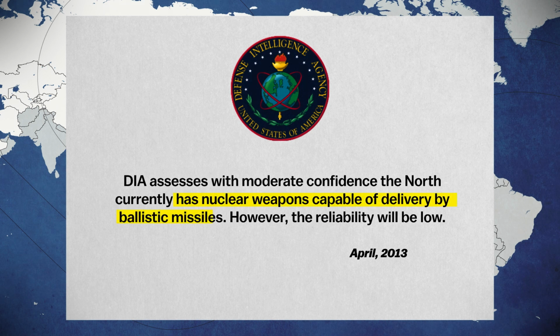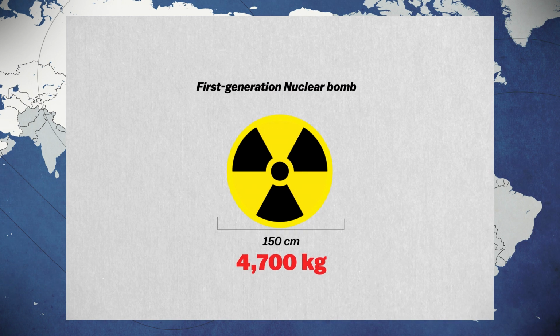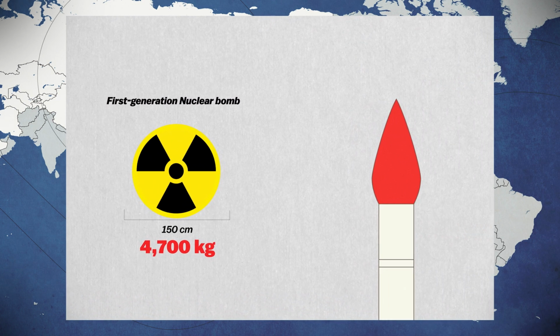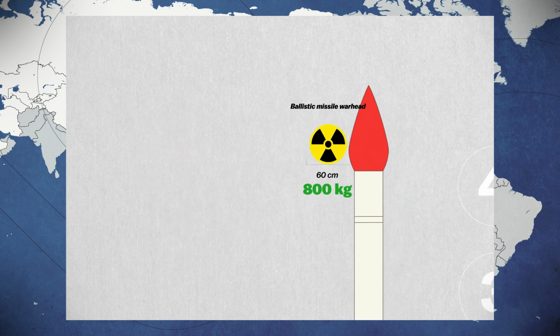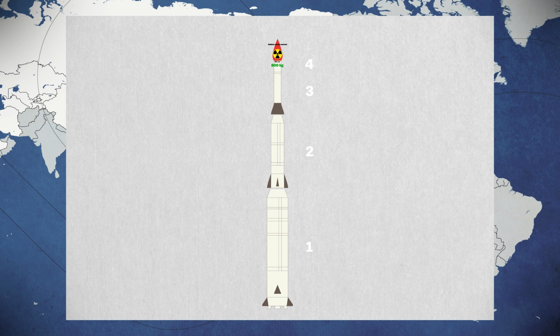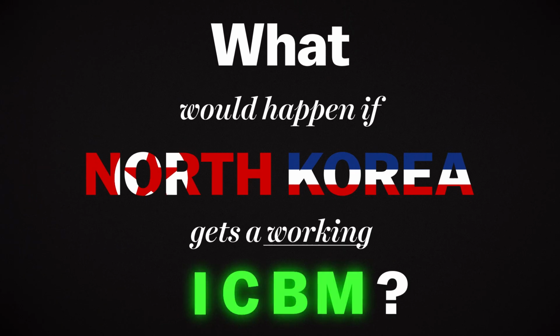That's because the US intelligence community believes North Korea may have achieved one of the hardest parts of building an ICBM, making a nuclear bomb small enough to fit on one. A smaller bomb will make the missile lighter and more efficient, making this range very possible for a functioning Taepodong-2 or KN-14. So this begs the question, what would happen if North Korea gets a working ICBM? It helps to understand why they want one in the first place.